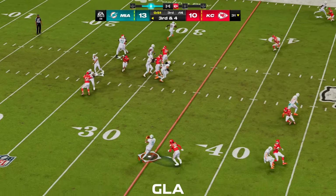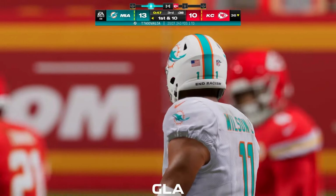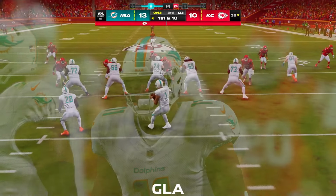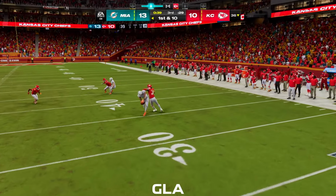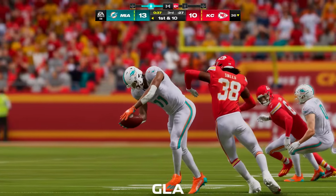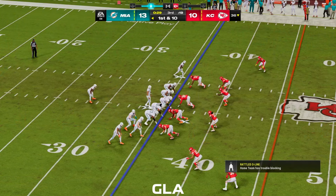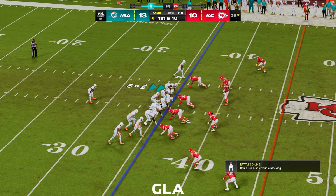Here's Tagovailoa to throw. Catch made right side by Wilson. And he is going to have the Dolphins first down, although it doesn't appear to be by much. He needed four, and he got four on third down. Oh, they had a good chance to get off the field defensively there. If they could just wrap up, it's going to be a fourth down. But instead, they can't get him on the deck, and he allows them to pick up the first down.